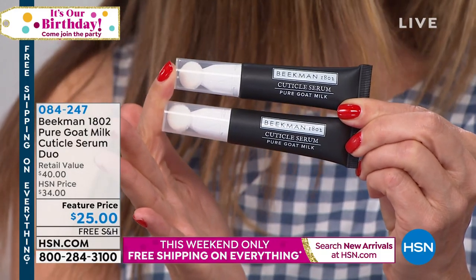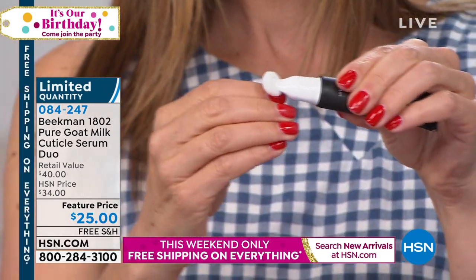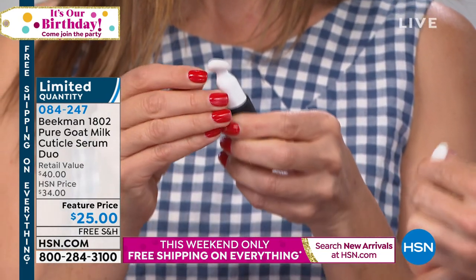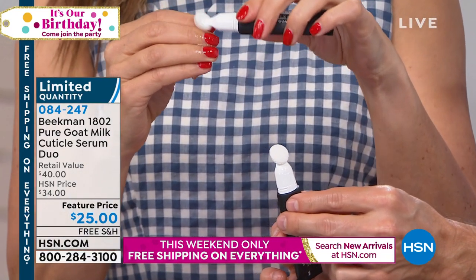Tell us about this one. Okay, real quick. This is packed with the goat milk and it's packed with the colostrum, so it is amazing for your cuticles. And it's got a great little handy on-off switch and a massaging pad. So you switch it on like that. Oh, you give it a little spin. Just a little squeeze, and you can see if we get up close. Oh my gosh. You gave too much, squeezed too hard. I did.